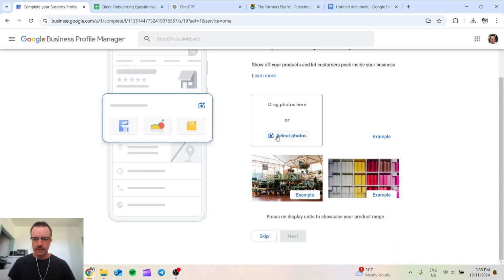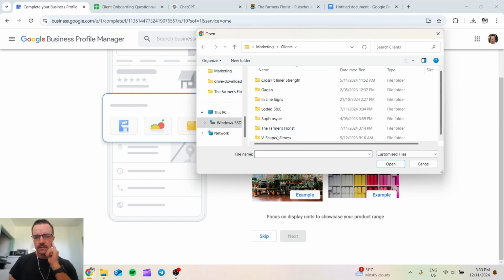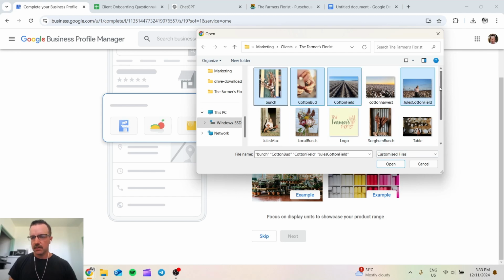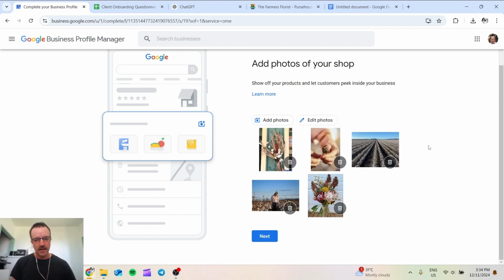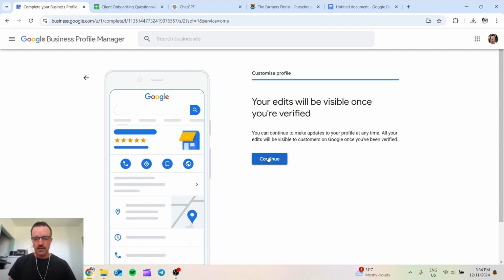So add some photos of your shop. I've got a few photos here of what she does. So we'll add some of this and add all of these. The more photos, the better. Probably not that one. So the more photos, the better. If you keep on adding photos, it shows Google that you're keeping your profile updated, and it'll keep you on top of the searches. So there's just a handful of photos there, and we would not want to claim our $600 worth of advertising.